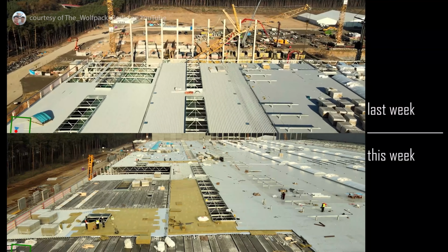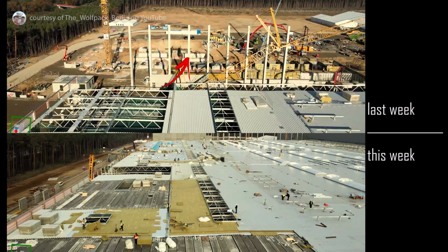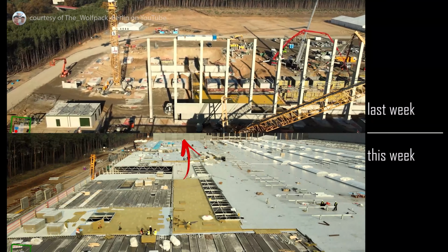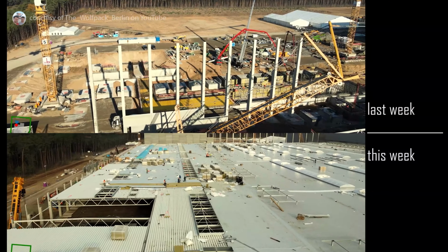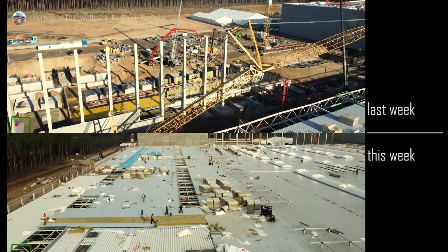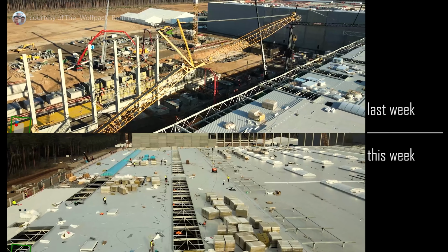At the end of the project here, we can see some massive concrete pillars. And in the bottom, you can see that those pillars have been filled in with massive cement panels. These are impenetrable firewalls, and they take a considerable amount of energy to move them into place, and they've done it. Giga Texas.